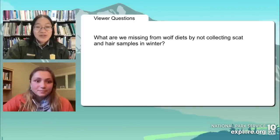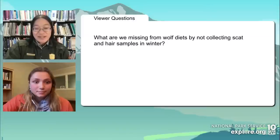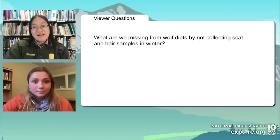And then, you know, we do this field work during the summer. Obviously, it's really tough to do it other times here because of Katmai's remoteness and the harshness of the environment. But what are we missing from the wolves' diets by not collecting scat and hair samples in the winter?